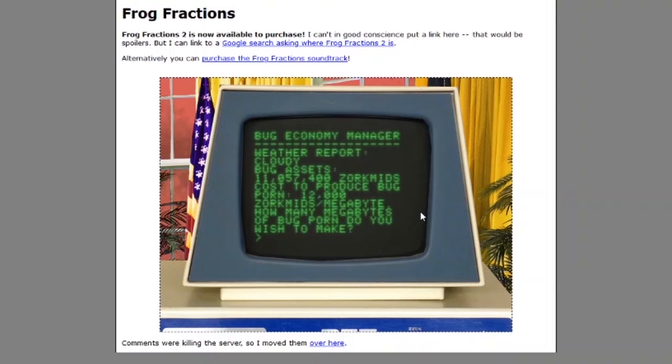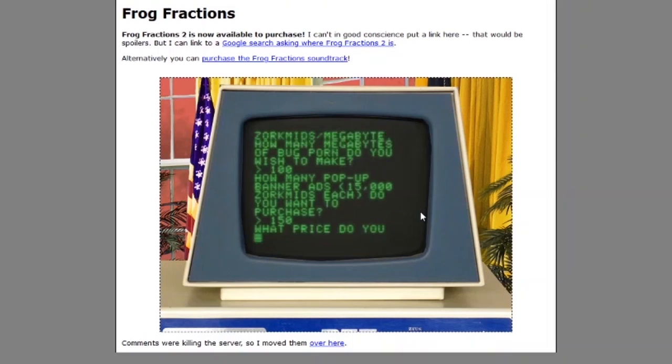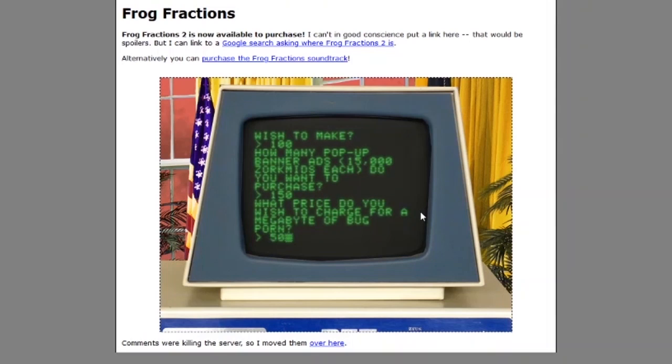Weather report. How many megabytes of bug porn? 100. How many ads? 150. What price do I wish to charge? 50.